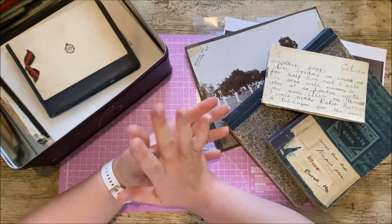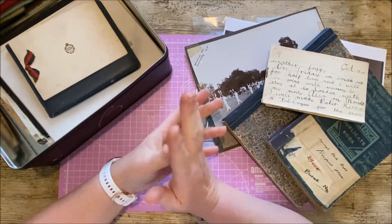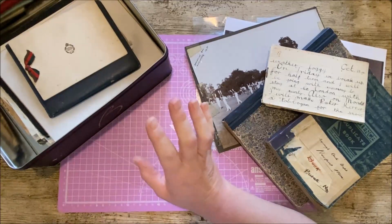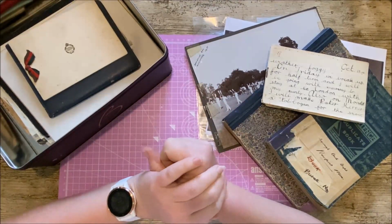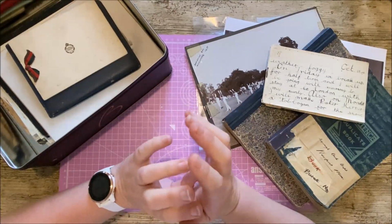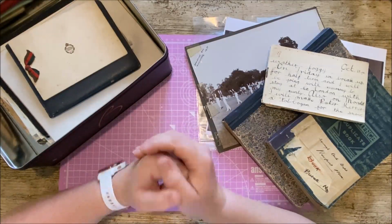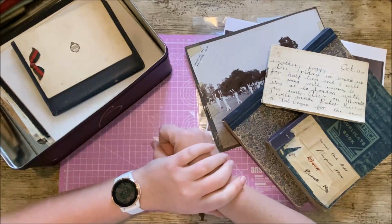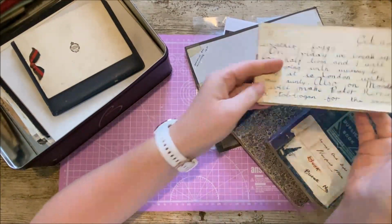So anyway, I had an interesting find at the end of last week, and I just wanted to share it with you guys, because some of the items in this box are going to be making their way into our next digi. So if any of you are looking for digi kits for vintage theme journals, this may interest you. If you're not, you may also like to just have a nose in my tin here, because they are some really interesting items.